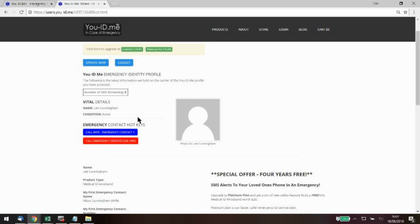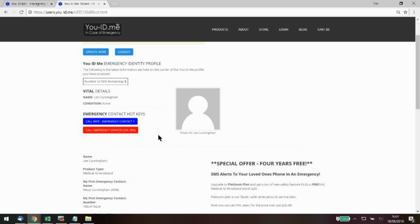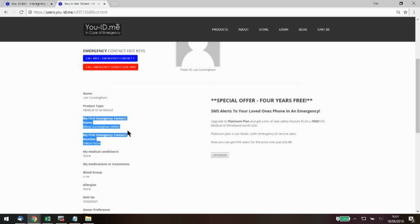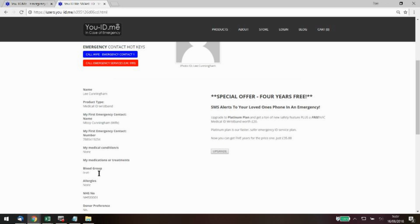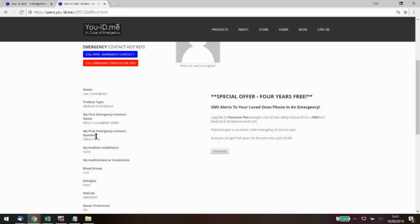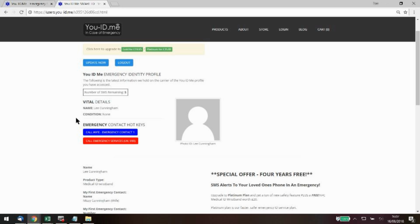So all the information that you just typed in is on this page. The name of the person that carries the ID or wears the ID, the medical condition, which I put none if you remember, the emergency contact details are there. There's also a quick dial button for them and a quick dial for the emergency services there too. Blood group we put O, rhesus negative. Allergies we put none. So all that information that you put is there. And that is it for this video.